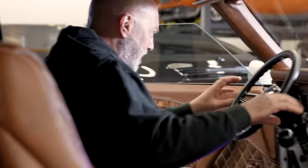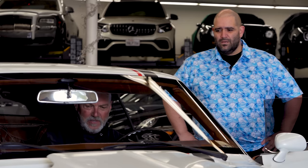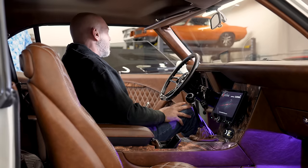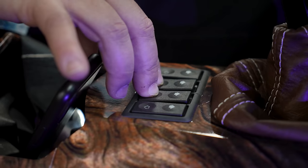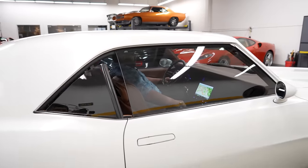So a lot of your dash here is still stock? That is still stock, absolutely. It's retrofitted to use Vintage Air, still using the stock vents and everything else. Changed the head unit, obviously, a full display. What are these windows from? I figured windows, but do you know what the switch is from? Not CTS-V. That's not CTS-V. Yeah, I'm not sure exactly.